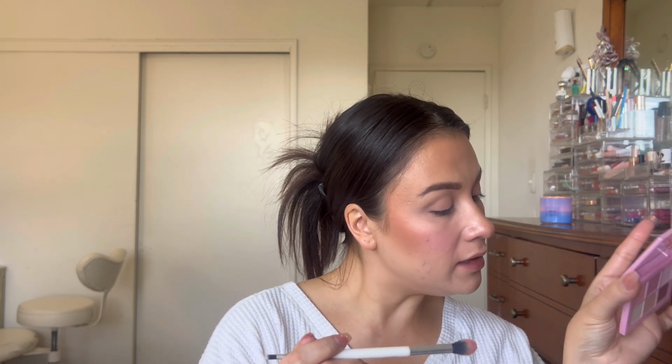And now we can go in with the eyes. So we're going to use the My Rose Will Go On from Essence. It's a 6-pan eyeshadow. I was going to say quad, but it's not a quad. I feel like I'm losing my voice. I feel like I'm talking too much. Okay, first I'm going to start off with this shade right here. It's like a nice little, I think it's called Near.